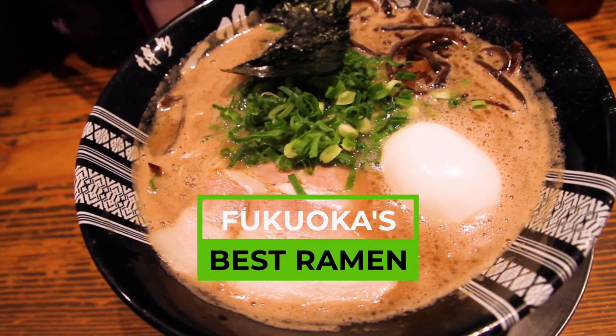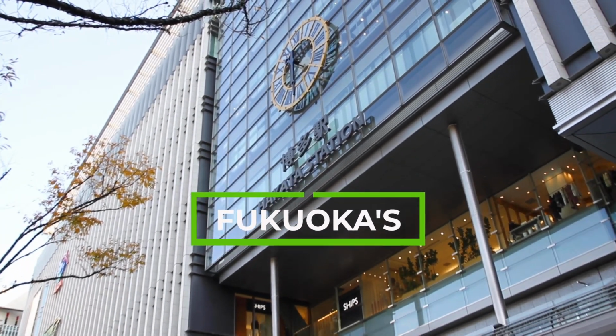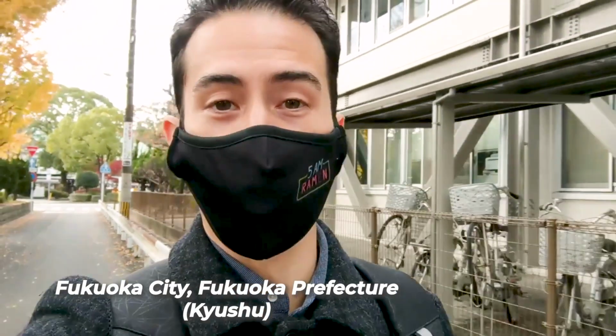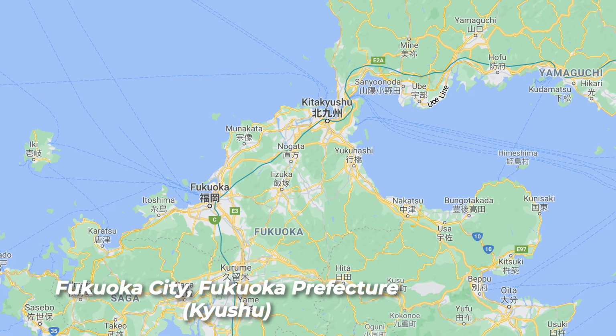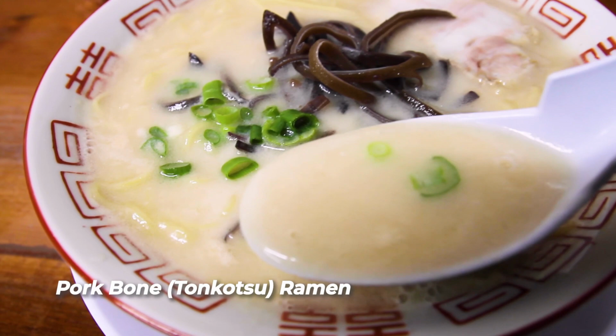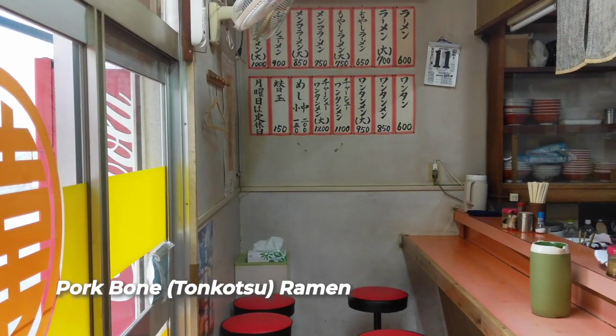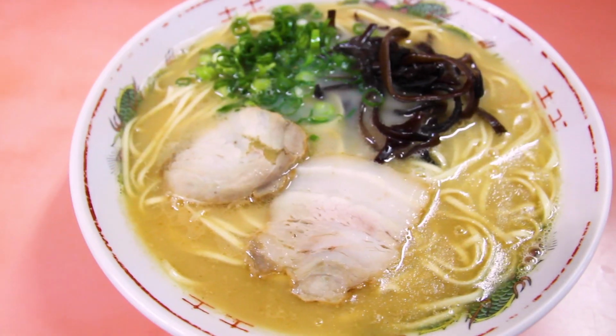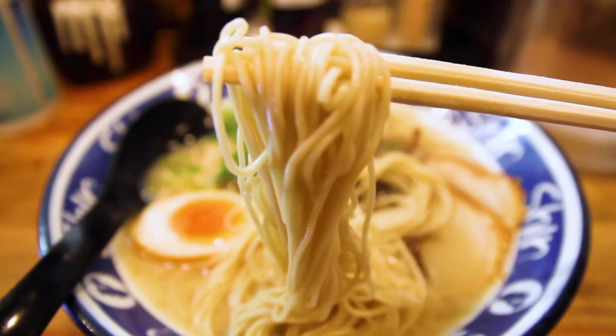We're in Fukuoka City, which is the largest city in Fukuoka Prefecture here on the island of Kyushu. And I can tell you this is Tonkotsu Ramen country. This place is all about tonkotsu or pork bone ramen. And today I'm highlighting just that. The best of Fukuoka ramen, pork bone ramen. We've got everything from historical bowls with food cart roots to some of the top-ranked, more modern bowls in the city. Let's do this. Fukuoka Ramen starting now.